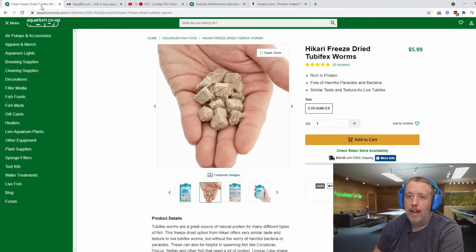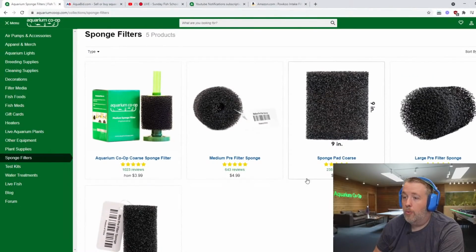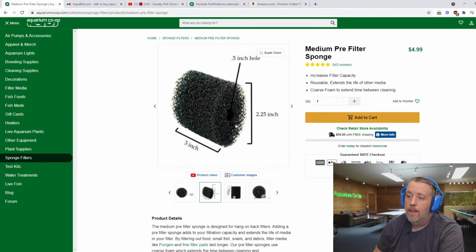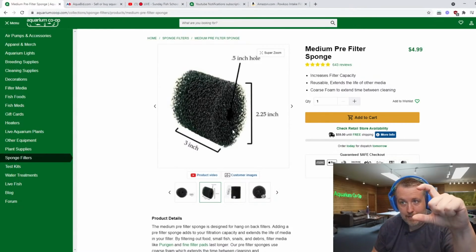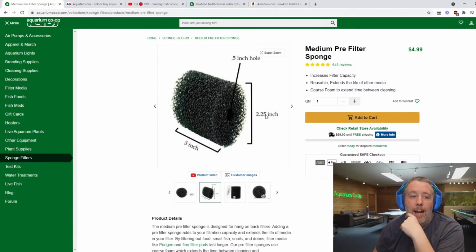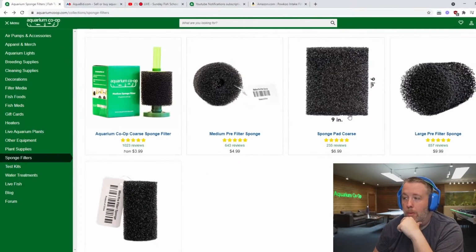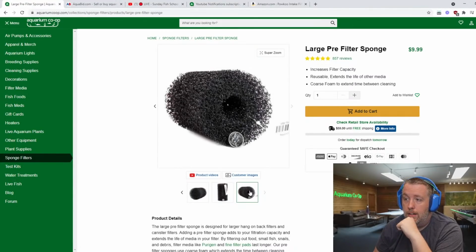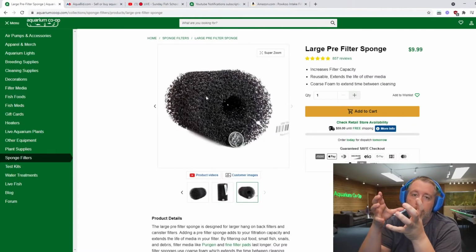And then you go to ours. Let me go to sponge filters here, should be right here. The one that we would recommend would be the medium. 2.25 inches, right? And 3 inches. So again, it's going to be that tall, but 2.25 inches, beefing up the area around it, is what's going to help it. And a coarser sponge as well. And so we obviously keep going bigger, where this one's quite big, the large, right? $9.99. It gets to be, because you need the separation.